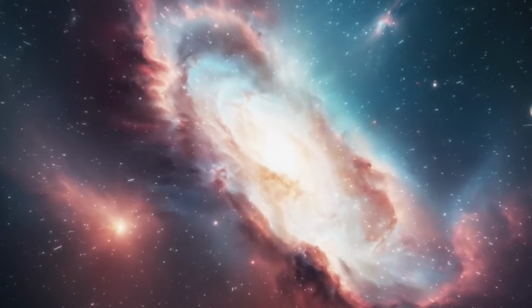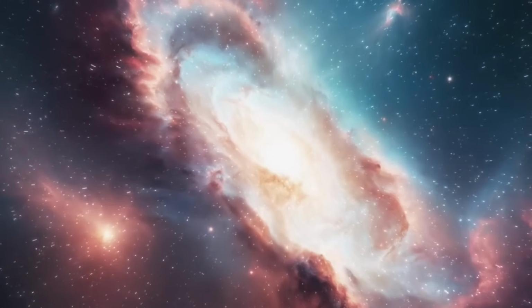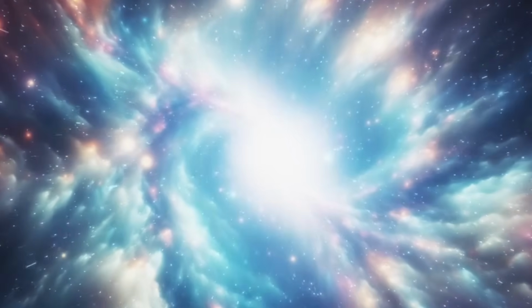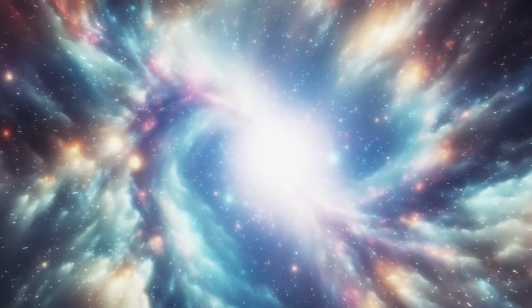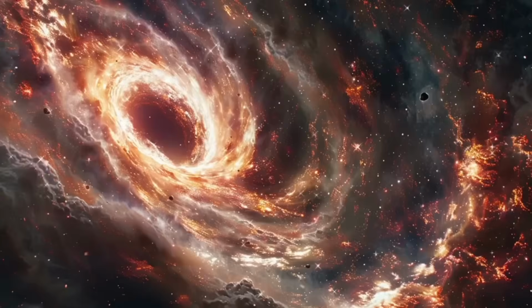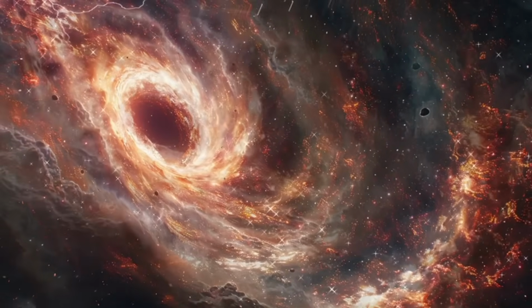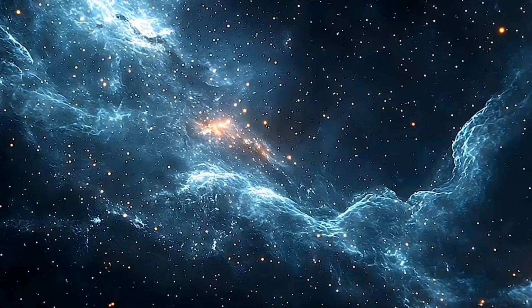Every observation of this star provides a window into forces and scales that defy ordinary comprehension, from the turbulent convection currents churning its surface to the nuclear furnaces burning deep within. In every sense, Westerlund 1-26 embodies the dramatic, awe-inspiring, and terrifying aspects of cosmic evolution.